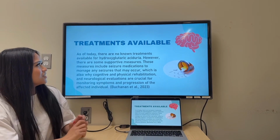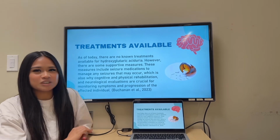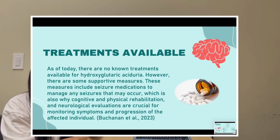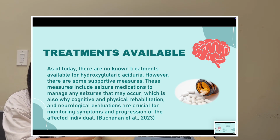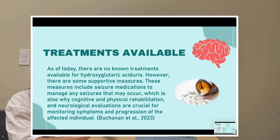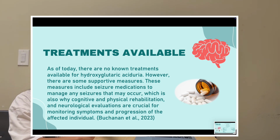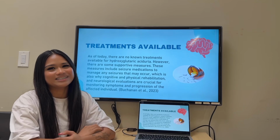Okay, so we are now on the treatments available, and as a rare disease, unfortunately, there are still no known treatments for 2-HGA. However, there are some supportive measures like seizure medication, as we now know that seizures are a common symptom of this disease, and so most people will take seizure medications to aid with the disease. This is why it is important for cognitive rehabilitation and neurological evaluations to be able to monitor all of the symptoms and the progress of the person with the disease.